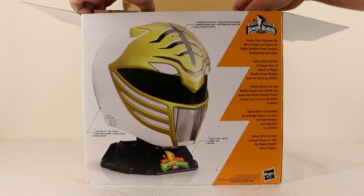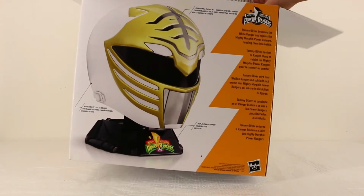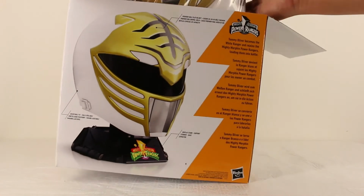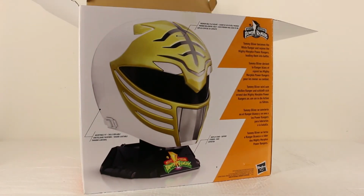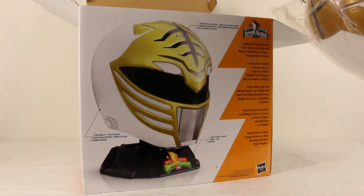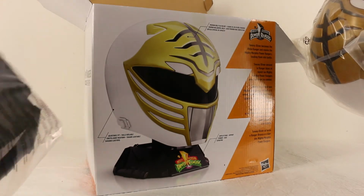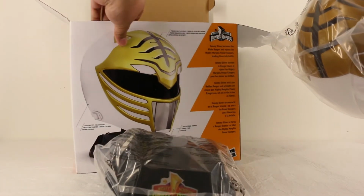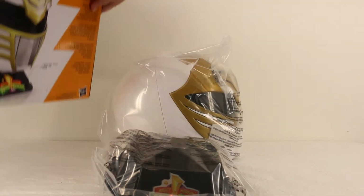So let's take out the. Actually, you know what? It's really tight in here. Let's just take the whole thing out. Whoopsie. Yep, that would explain why it was so tightly packed in there. All right, so the stand fell out, which is always fun. Okay, let's take the box away.